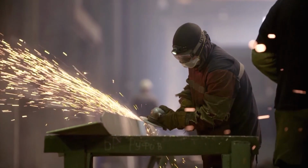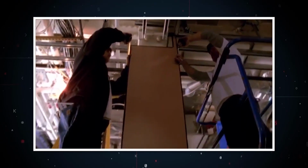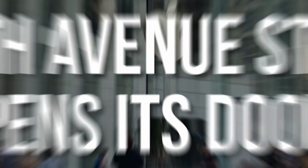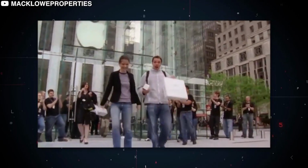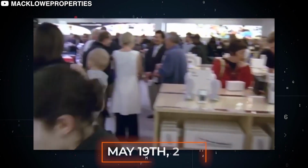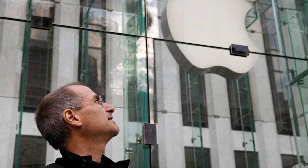The store was then developed in secret, and a prototype model was quietly built in a warehouse near the Apple campus in Cupertino, California. Fifth Avenue store opens its doors. The Fifth Avenue Apple store opened its doors to the public for the first time on May 19, 2006. At the time, it would be Apple's 147th store.